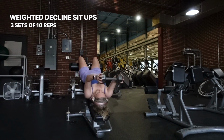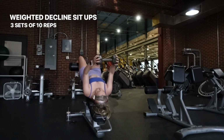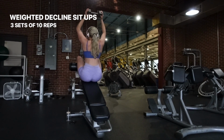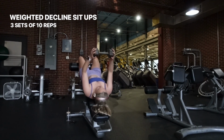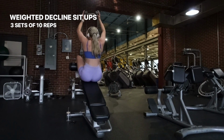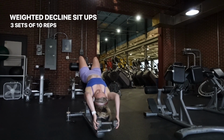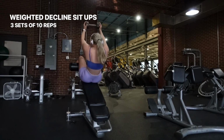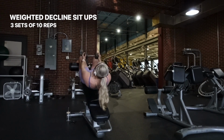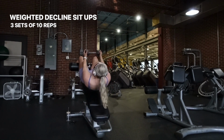I've been doing this literally since I worked out at Planet Fitness. The trainer there showed me them. I think these are probably one of the best exercises to really build your ab muscles, your entire abs, top, middle, bottom, whatever you want to call it. Again, abs aren't going to give you abs, but they do help strengthen your core for your lifts. And if you have a low enough body fat percentage, they will show.